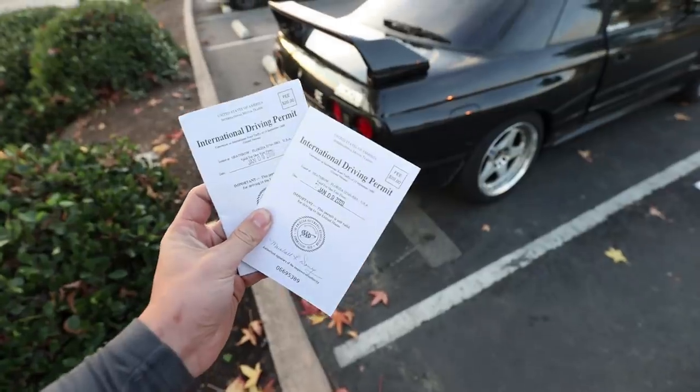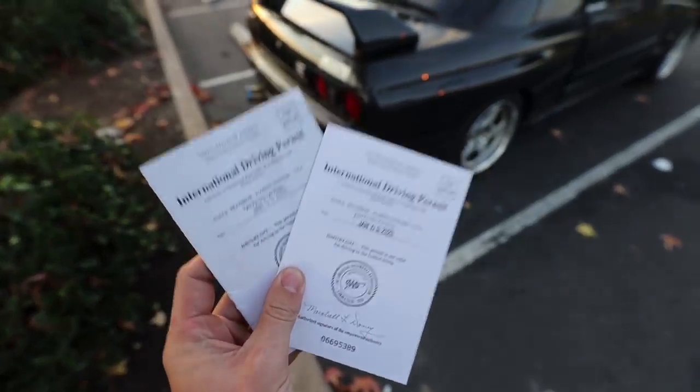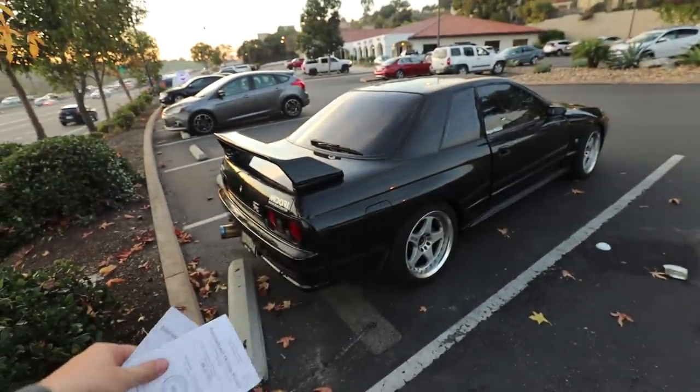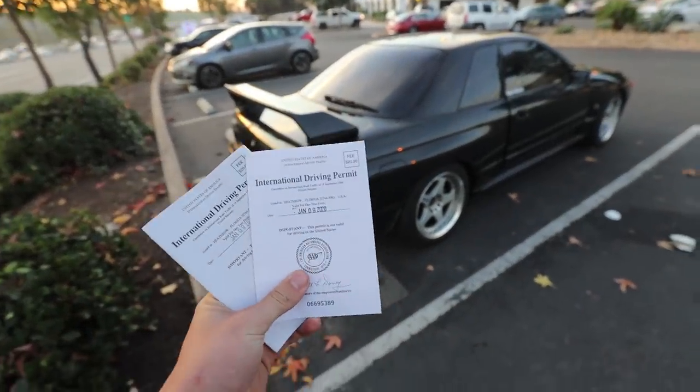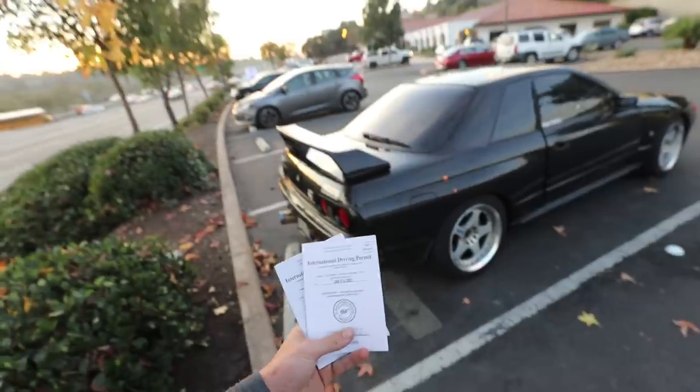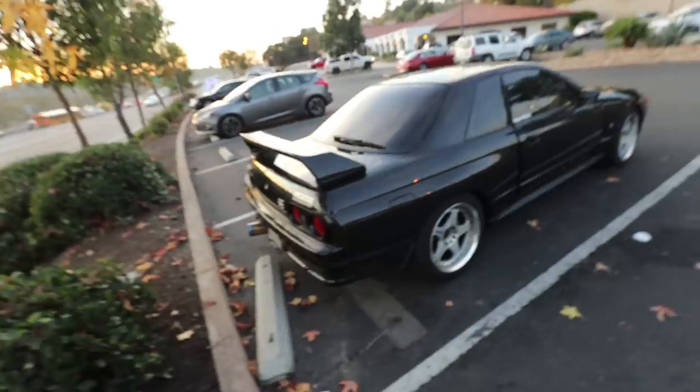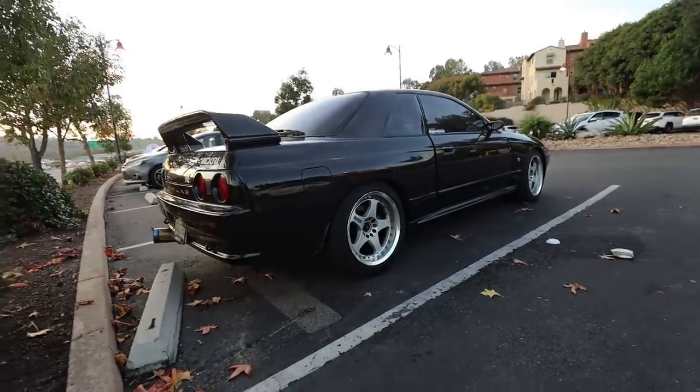Boom. Mission accomplished, exactly 1 year later. I thought it was only necessary to take the R32 to prepare me to drive the new project in Japan. Now I am officially legal to drive over in Tokyo. I am so stoked. And we had to take the R32 in honor of our Japan trip. Now that I'm officially legal, we are completely set to head over to Japan.